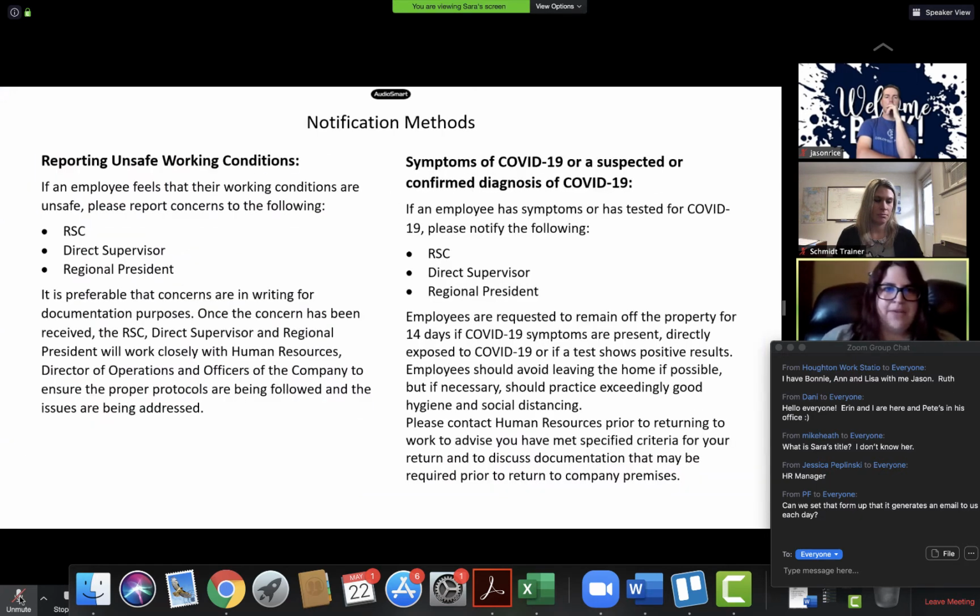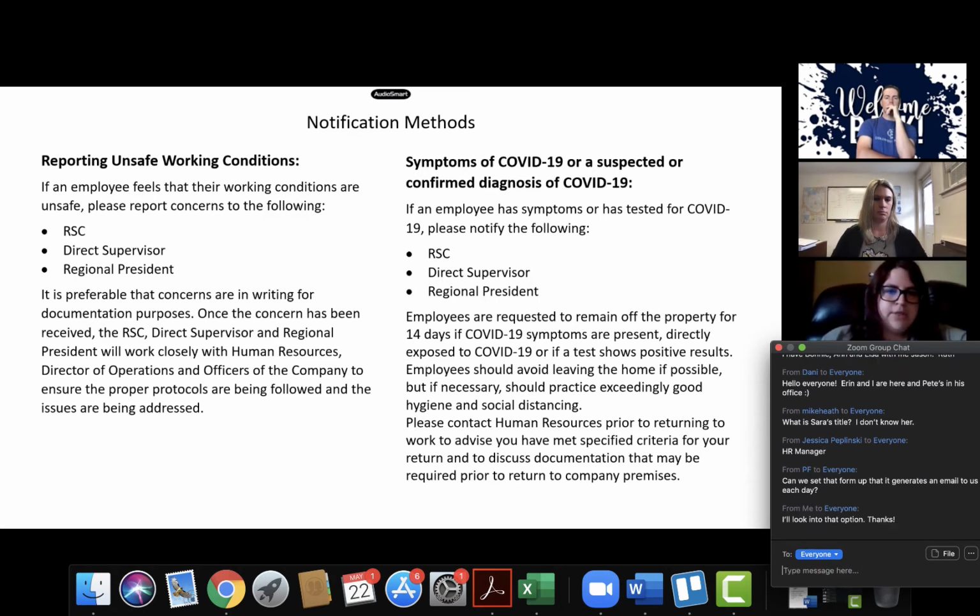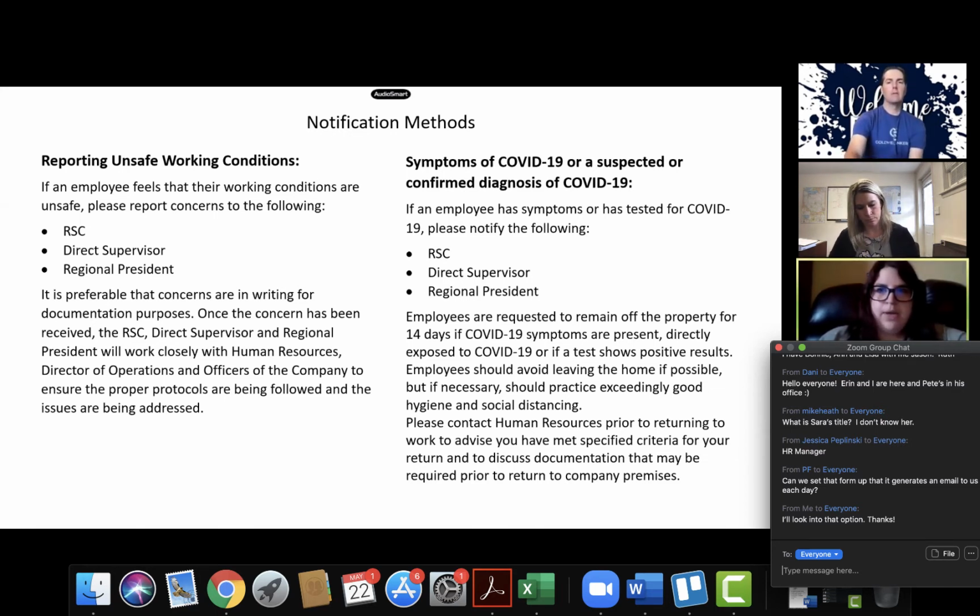And then this is a notification method. So if you feel like you are working in an unsafe condition, this is the notification process to follow. So let your RSC know, your direct supervisor, and your regional president. Put the concerns in writing so we can have the documentation of that. And then the RSC, direct supervisor, the president, will work closely with human resources, with Carrie, Tom, Steve, etc., to ensure that the proper protocols are being followed and the issues are being addressed appropriately.